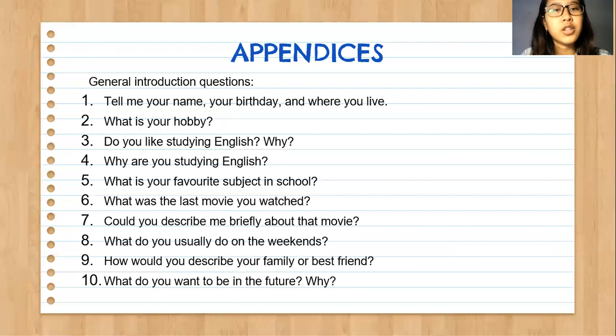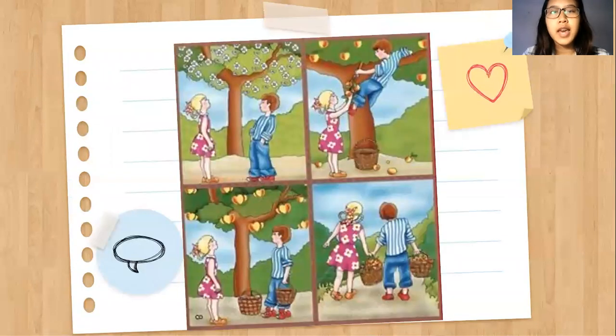This is the general introduction questions, where these questions are asked to the selected students. And this is some example of the picture descriptions that the students are asked to retell, to make stories and retell in a group chain.